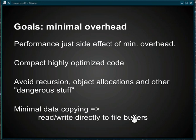The bad side of this is that some code in MapDB is very compact, and maybe more similar to C rather than Java. For example, we try to avoid recursion and object allocations and stuff like that. But what is really nice about MapDB is that it really has minimal overhead. It can run just fine with 16 megabytes of heap. It has minimal impact on garbage collection, and it never throws an out of memory exception.